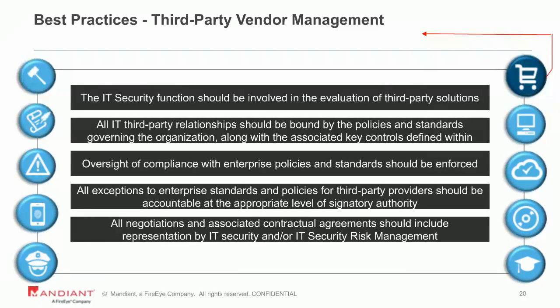Number four, all exceptions to enterprise standards and policies for third-party providers should be accountable at the appropriate level of signatory authority. This is the same proactive requirement that was discussed in the security risk management component. If an exception to a process or policy of the organization occurs, it should be signed off by an accountable individual with the authority to actually accept risk on behalf of the business organization. So talking about the oversight being transparent all the way up to the strategic and tactical layers, if that oversight is going to occur and be allowed, it has to be accepted by somebody who can actually accept risk on behalf of the business.